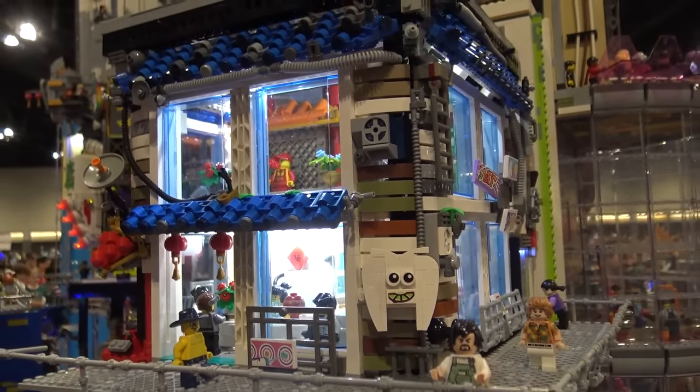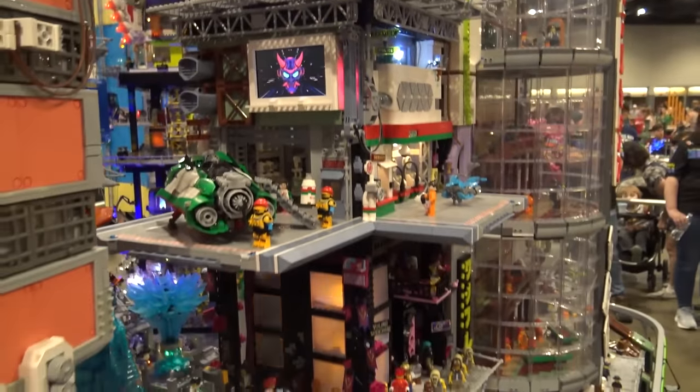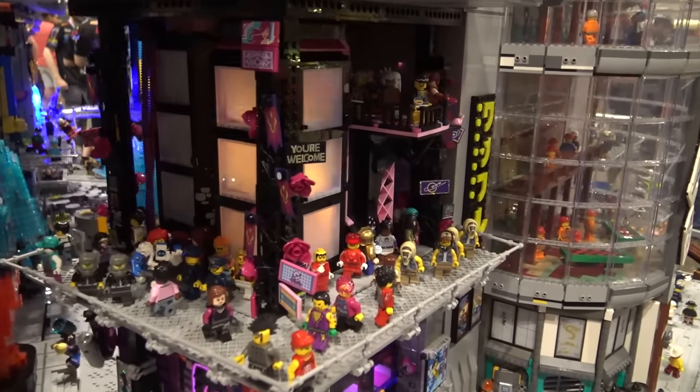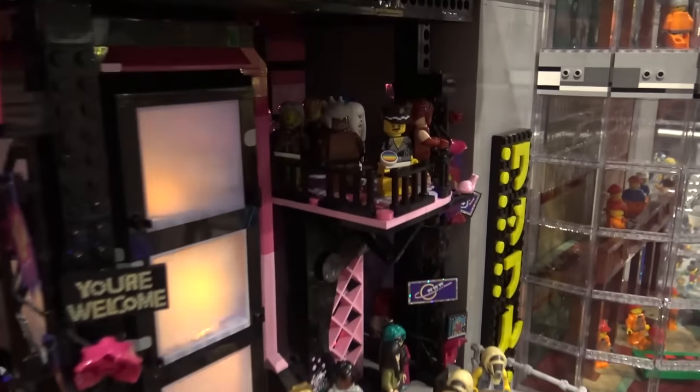Moving up this cube stack here is Riley, Dr. Orange. He made this flashing nightclub type deal.